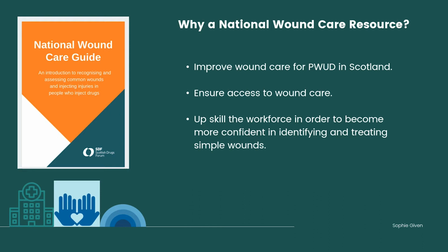Many people who inject drugs are not fully engaged with drug services, and we've identified this as a barrier, and may not have access to regular health checks. Therefore, it is vitally important that we ensure services are accessible, stigma-free, and offer informed and knowledgeable advice and wound care treatment.